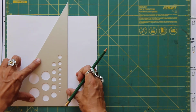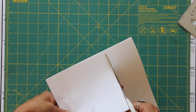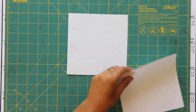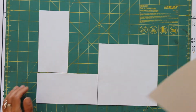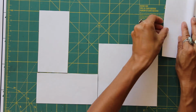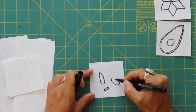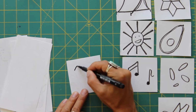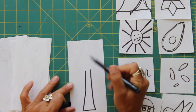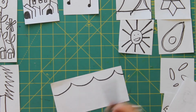So let's get started. Are you ready? So you're gonna start with a square. And now you can either just make one big square, or you can cut up your square into smaller rectangles and squares if you want to make more than one image. So now you're just going to sketch out your images of the things that you would bring with you, or the things that you would want to pass down to your children. And I'm just keeping it really simple shapes, as simple as I possibly can. And I'm filling up the entire area.